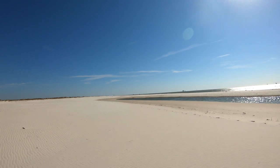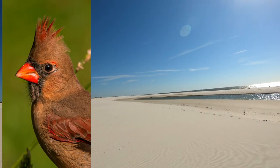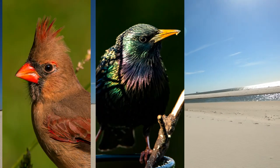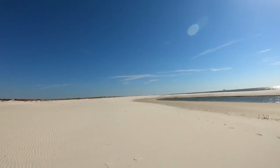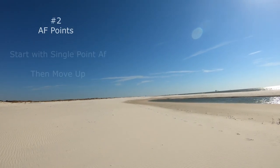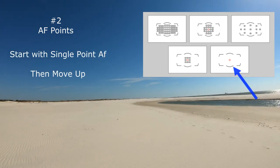And when I take off on a hike, I make sure my camera is already set for these settings, just in case the bird surprises me by coming out in front, out of some long grass or in the trees. Sometimes it's just unexpected. Number 2, AF points.